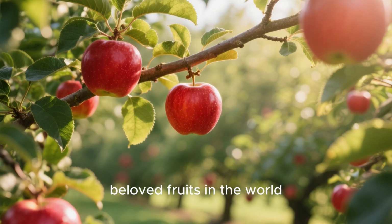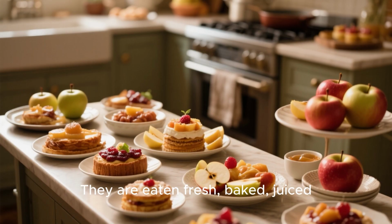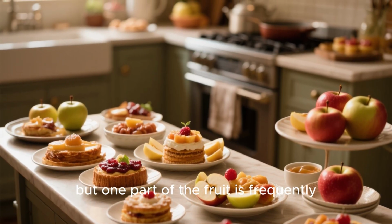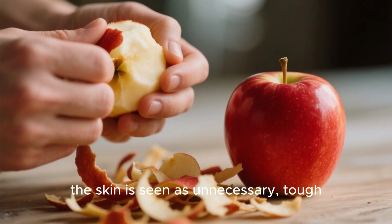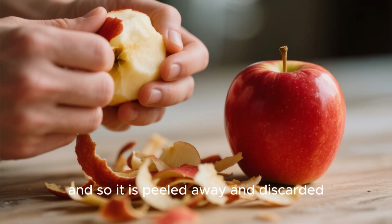Apples are among the most beloved fruits in the world, and their reputation as a symbol of health is centuries old. They are eaten fresh, baked, juiced, or turned into desserts, but one part of the fruit is frequently overlooked: the peel. For many people, the skin is seen as unnecessary, tough, or less pleasant than the juicy flesh, and so it is peeled away and discarded.